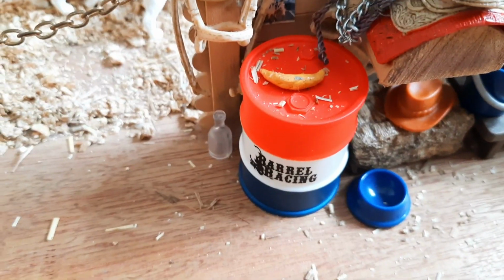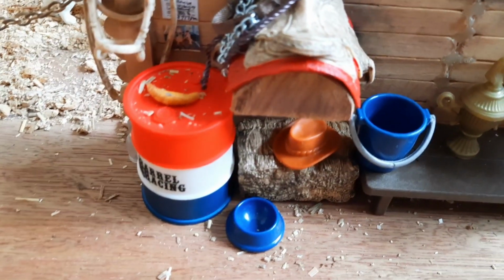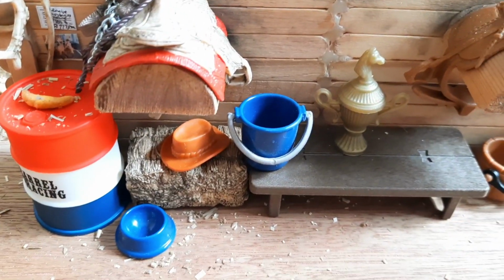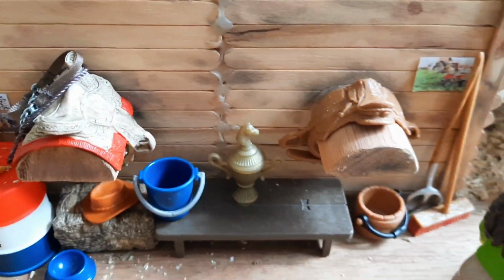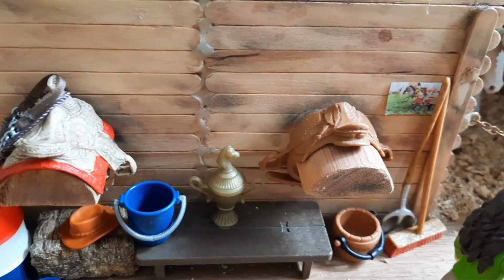Down there's a glass bottle. There's also a dog bowl. I guess that's for Maggie and Ted. There's also a hay bale with another one of Jessie's hats on. There's a bucket in the same dark blue. And on the bench, there is another trophy. And yeah, then we've got to the next stall's stuff.